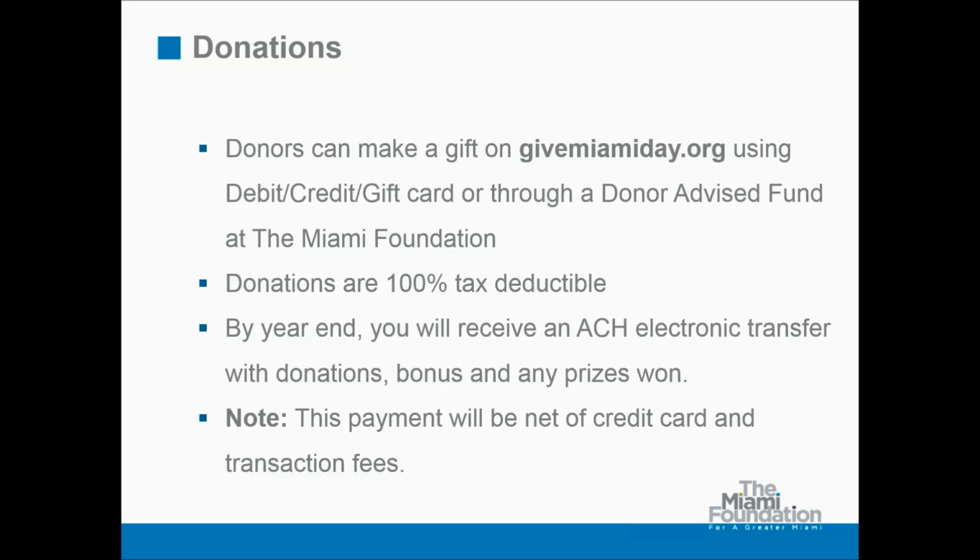They can make a gift to either you on your profile page on givemiamiday.org, or on the homepage of givemiamiday.org, we have what's called the multi-give. And this is where donors can make more than one gift at a time. So if they know the 5 organizations that they want to give to and how much they want to give to each, they can just type them all in right there on the home page, fill out their credit card information, and bam, the transaction is complete.